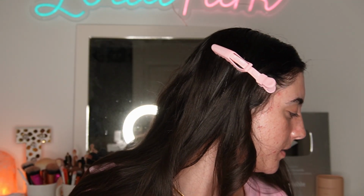A few years ago, like 4 or 5 years ago maybe, E.L.F released the putty primer, which I don't have anymore, but I do have some of the variations of it, like the blemish fighting putty primer and their vitamin C putty primer. The original putty primer was a dupe for the xoxo silk canvas, and that was, I think, one of the first products E.L.F duped that broke the internet, and then from there they just keep duping things and doing it so well.